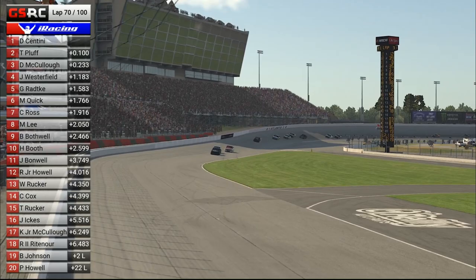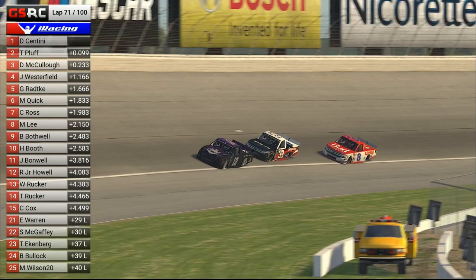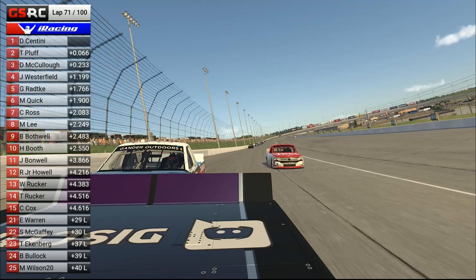The driver behind them now is no longer Ratke. It's Jim Westerfield, who moves into P4. Ooh, little look to the high side from Pluff. He's getting close to the back of Santini now. He just doesn't seem super anxious to make a move either. He's running slightly different lines. Maybe he's just trying to keep some air on the front, though.